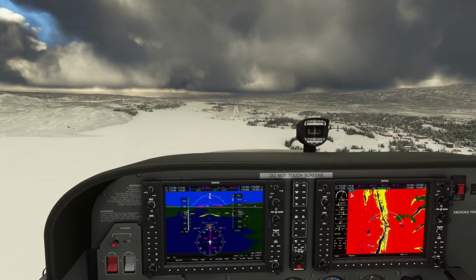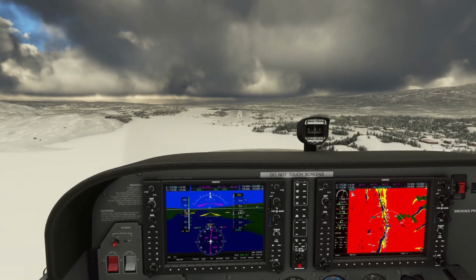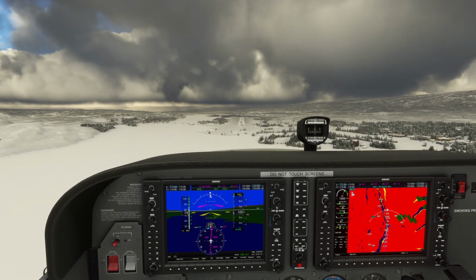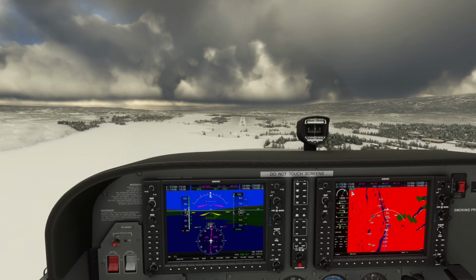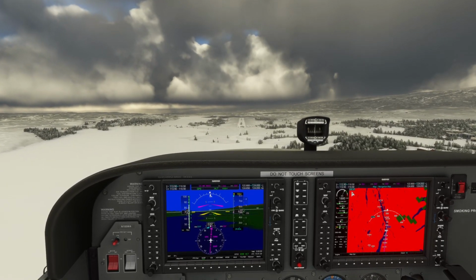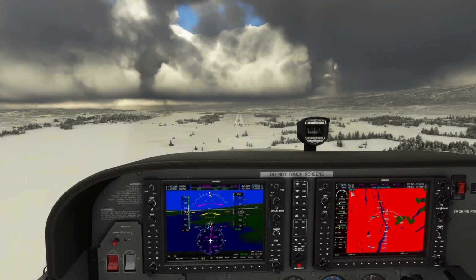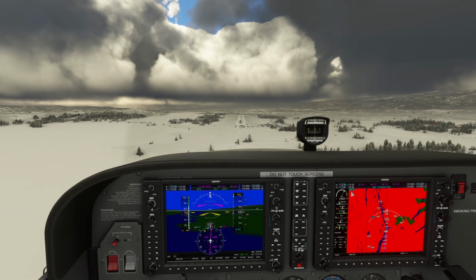Oh, there's some wind. Wind is coming just off the left hand side. 14 knots at this point, 15 knots. Just going to nose her in slightly into the wind. 500. Looking good so far. Don't want to be too low over that highway. There we go, back on this glide slope. 73 knots is good.